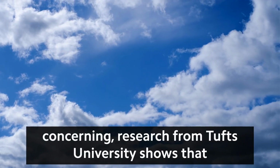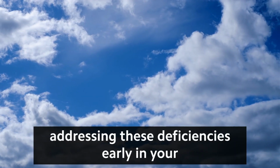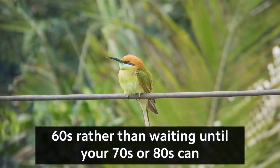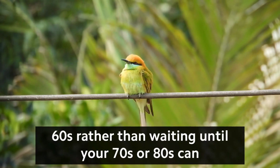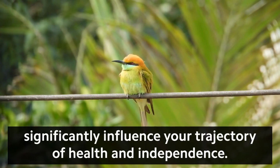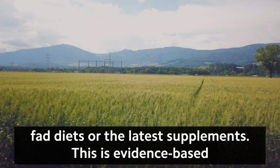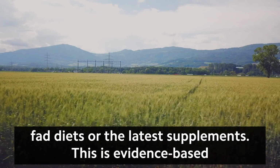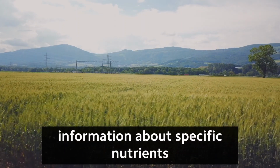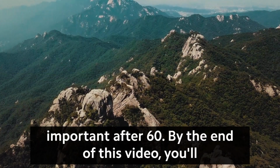Even more concerning, research from Tufts University shows that addressing these deficiencies early in your 60s rather than waiting until your 70s or 80s can significantly influence your trajectory of health and independence. What I'll share today isn't about fad diets or the latest supplements. This is evidence-based information about specific nutrients that research shows become critically important after 60.